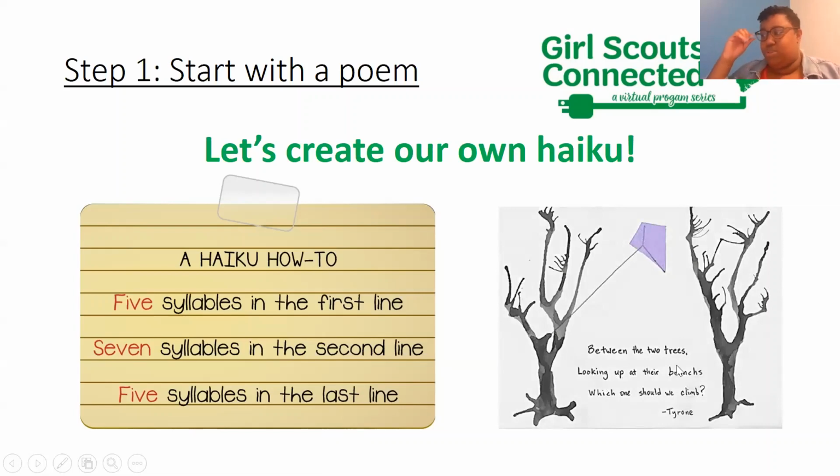And I'll read this one for you. It says, "Between the two trees, looking up at the branches, which one should we climb?" That is Tyrone's haiku that he created. If you want to use that as a base to create your own, please do. I'll leave this up for you as you write your own, okay? And remember, nothing has to be perfect. We are just now starting this activity together. So be as creative as you want to be, okay?